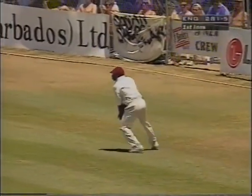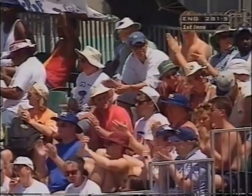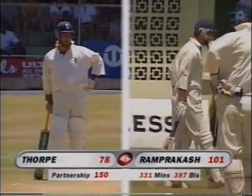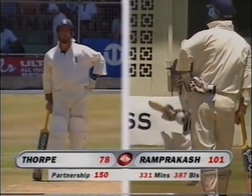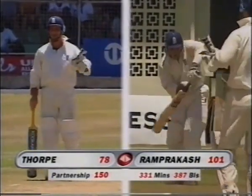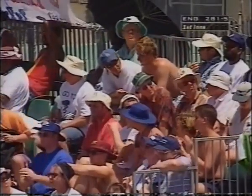The 150 partnership comes up between Thorpe and Ramprakash, and when you think that England were in awful trouble when the 5th wicket fell, 131 they were, and you realise what a job they've done for their country, it could have been a disaster.